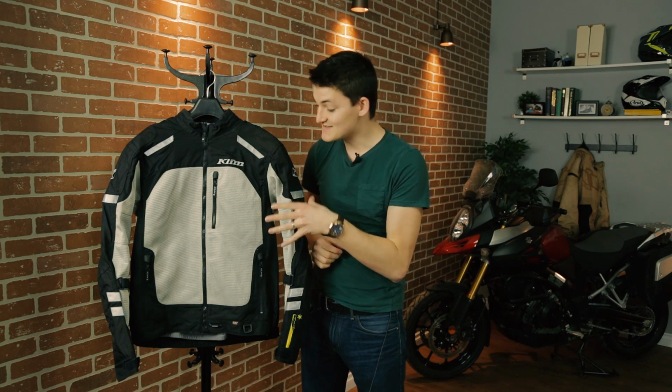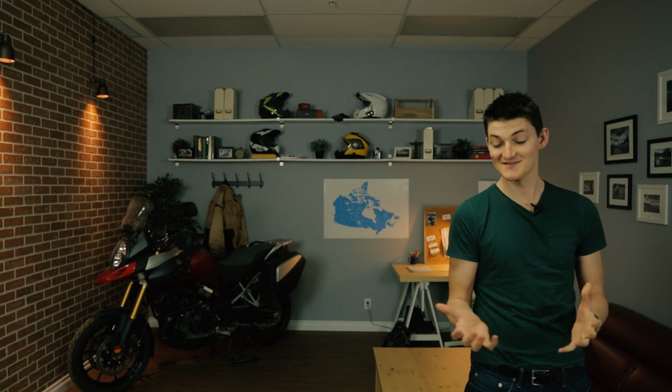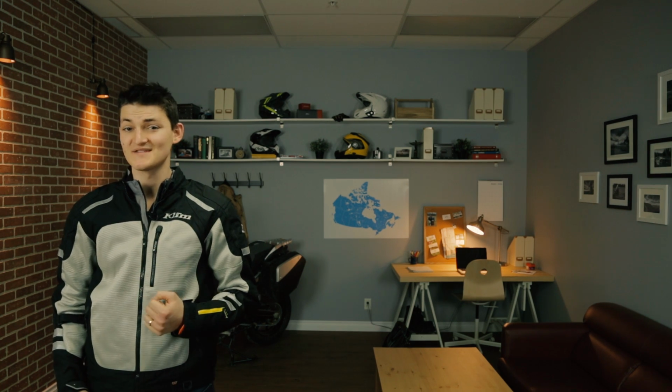Now, let's close with another specialty model. This is Klim's Induction jacket, which specifically targets the touring market. Sport touring, adventure touring, regular touring, anywhere in that spectrum. There's no easy way to say this, the Induction costs $500. I never thought I would spend that much on mesh, but honestly, this is the best summer jacket that money can buy. It just costs a lot of it.